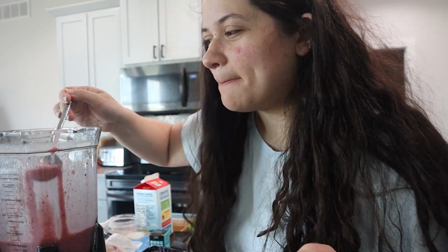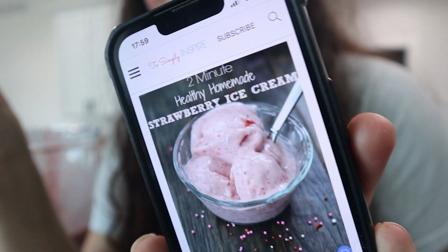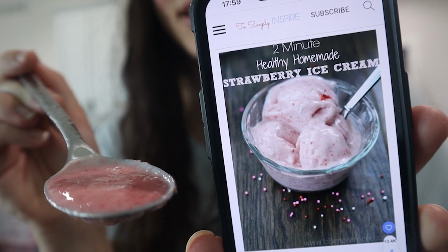I'd say it's a little bit better, but essentially it's kind of the same. Let me show you what I was trying to actually make. This and this do not look the same. I honestly thought I was gonna get this. I'm starting to think maybe I should put it in the freezer and then we'll check on it in like 2 hours or so, and that way that'll be like a fair final result.